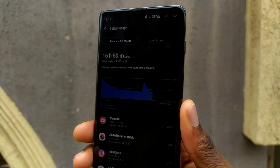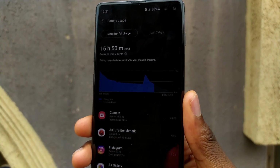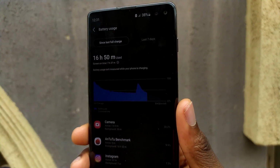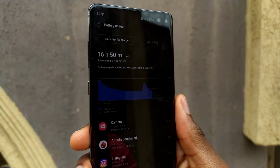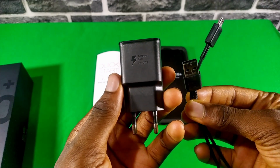That's pretty decent considering that this phone is 3 years old. Battery life was my main concern in getting this phone, so I'm glad that it's still okay. Charging is at 15 watts, so charging for 30 minutes got me to 45%.